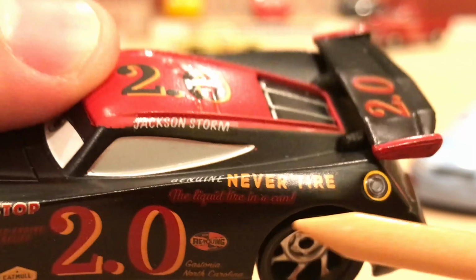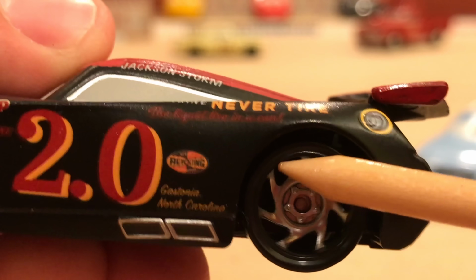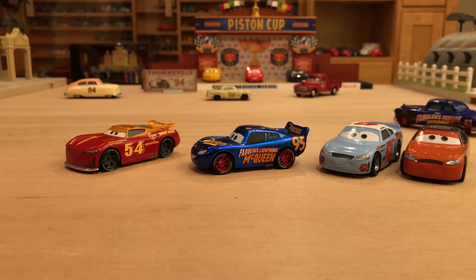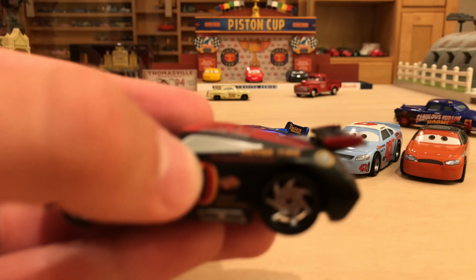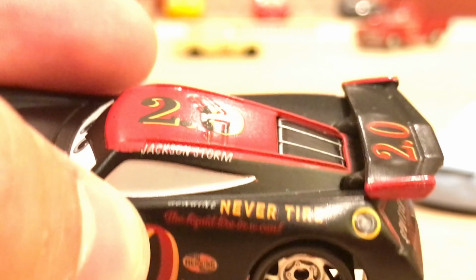Up here we got Genuine Never Tire. That's pretty sweet. What does that say? Hold on, let me put it up to my face. I can't read that through the camera. The Liquid tire in a can. Wait. Yeah, that's what it says. The liquid tire in a can. So, again, not really sure what that is supposed to mean.